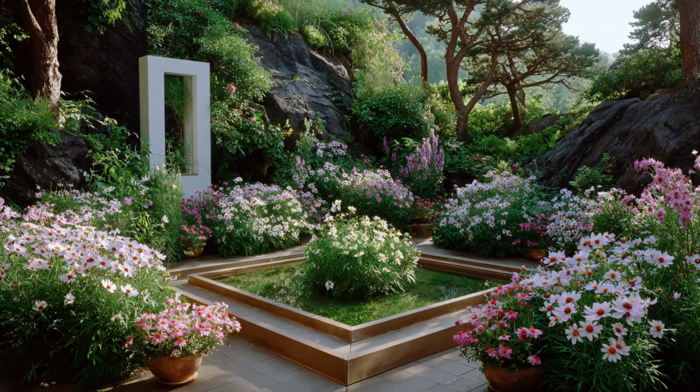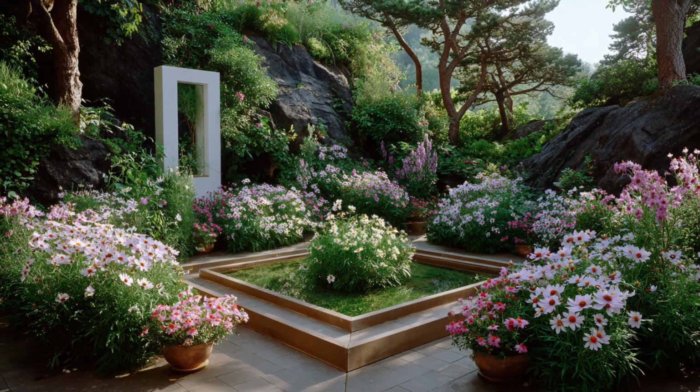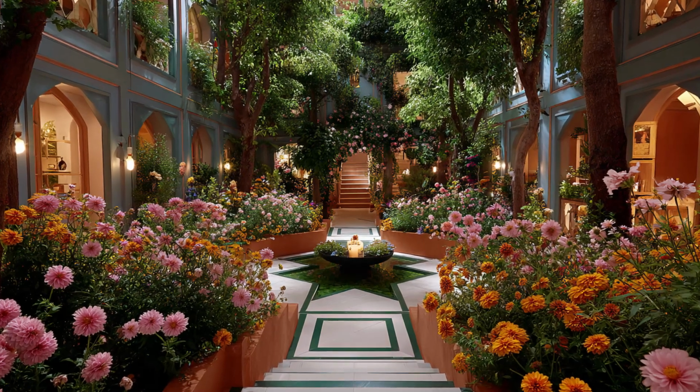Thank you for joining us on this visual journey through elegant rock art for small yards. We hope these ideas sparked your imagination and inspired your next outdoor makeover.